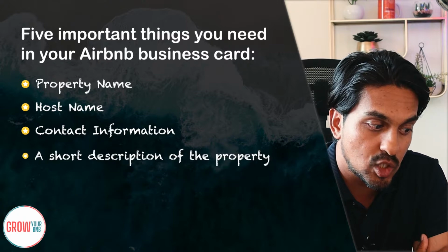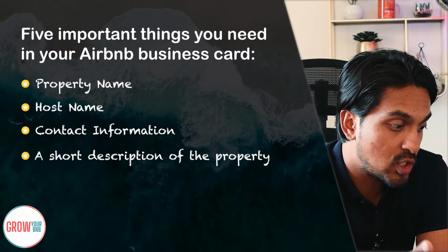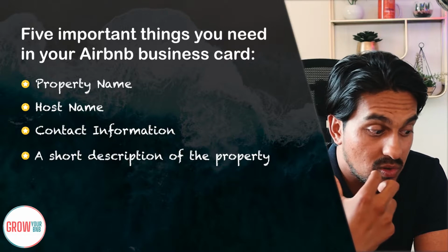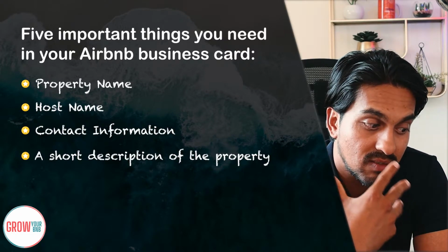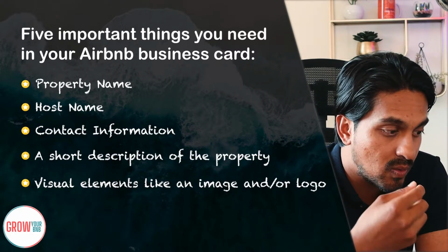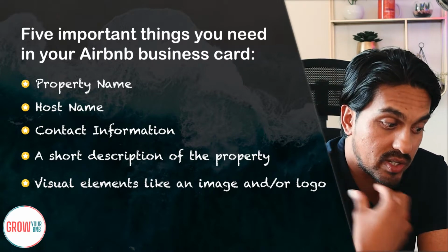Is it worth putting a description of the property? Again, for me personally, it's not. It's probably better to talk about what you can offer, talk about the experience, so you can really pick and choose the hack. I'm only sharing and going by what's available out there. And lastly, think about visual elements. Can you share your logo in the slightest way possible that gives people trust in you as a business?